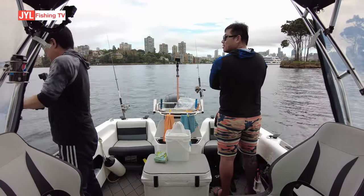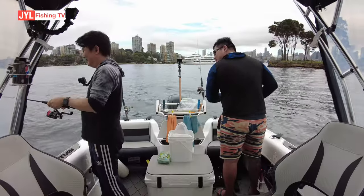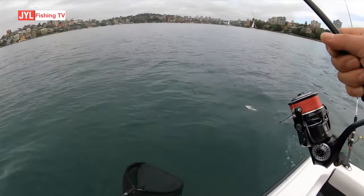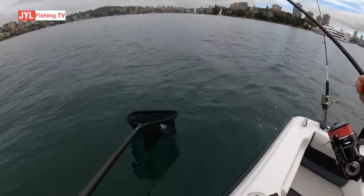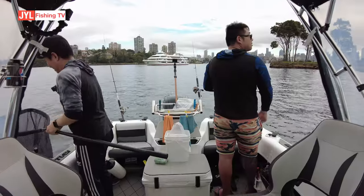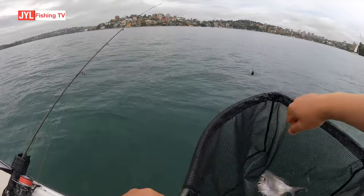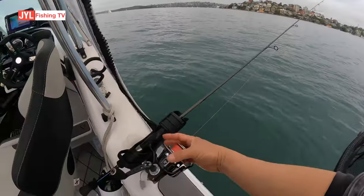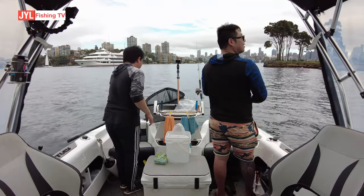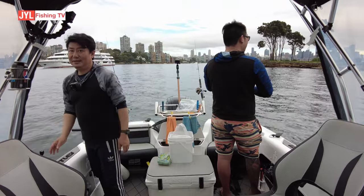Whoa! First fish. Nice. First fish. Oh, it is a bream. You need a net for that? Oh, it could be a keeper. Eh? It could be a keeper. Oh, it is a keeper. First fish on the new boat. I mean, non-hatter fish. Was that on the pilchard? Yeah, I had a pilchard and a bit of squid, so I don't know which one it actually liked.